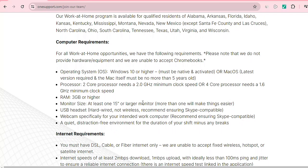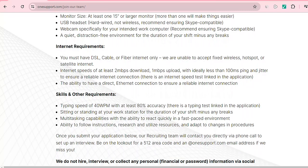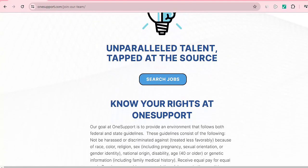Monitor size at least 15 inches. You need to have a webcam, a USB headset, and a quiet and distraction-free environment, right? Because this is a remote job that we'll always do online. For internet requirements, as I've mentioned, you need a very stable internet connection with a speed of at least 2 Mbps. Other skills: you need a faster typing speed, like 40 words per minute, with at least 80% accuracy, right? All these are required.